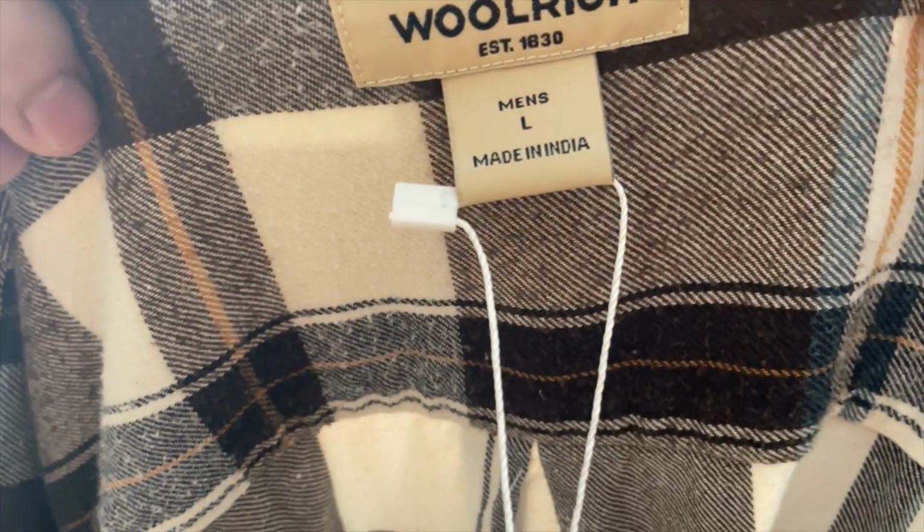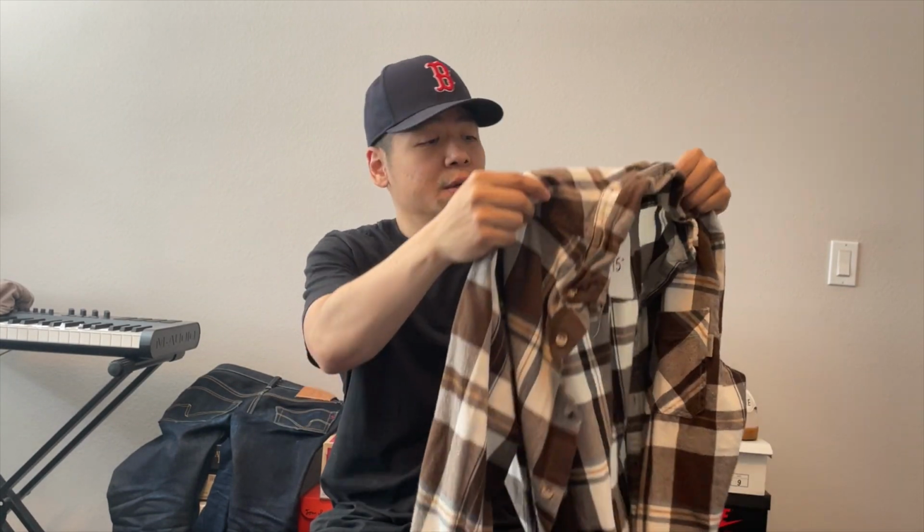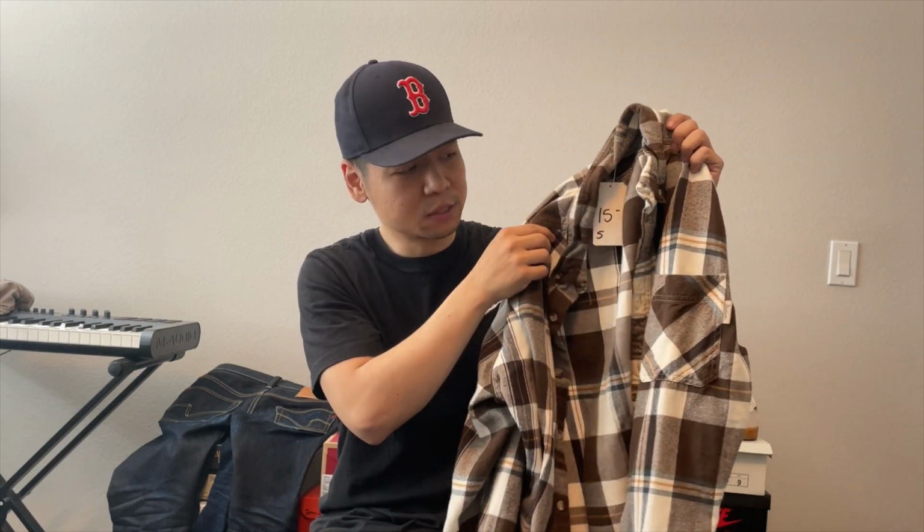There's the tag. Made in India, size large. This Woolrich flannel is also not vintage, but it's alright. It's pretty heavy material as well, so it'll definitely keep you warm in the winter. Alright, on to the next one.